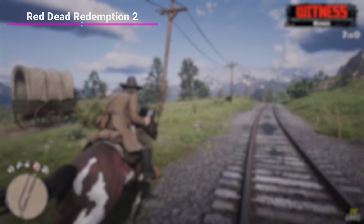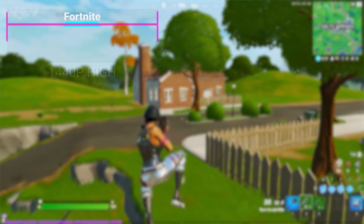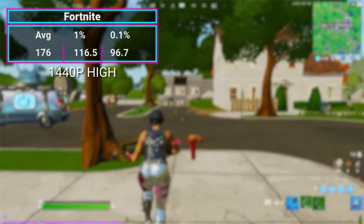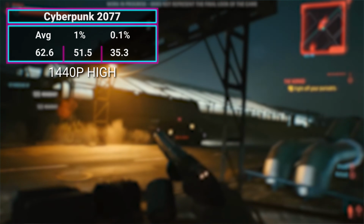And let's talk about how great it is at video games. RTX 3070, i7-10700KF. What does it do? Well, I tested this at 1440p high settings because that's where I think the RTX 3070 should end up, and we tested it in a bunch of AAA titles. Red Dead Redemption 2, we averaged 77.7 FPS. In Fortnite, we averaged 176 FPS. Cyberpunk 2077, we got over 60, averaging 62.6.